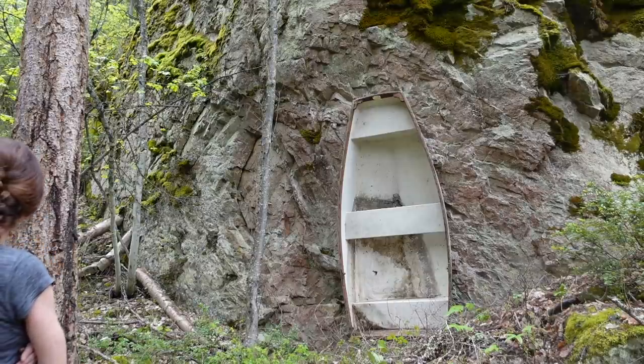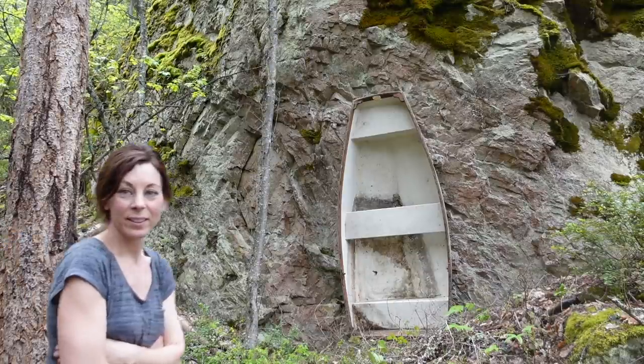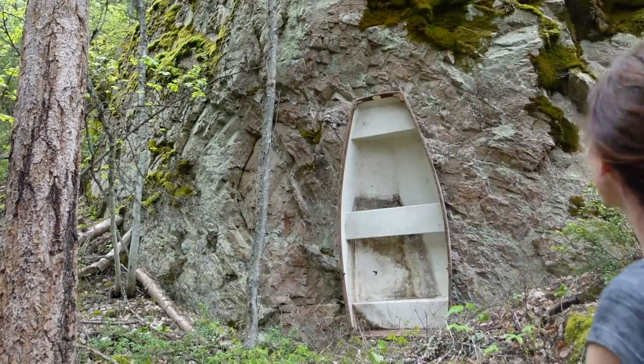Or should we suspend it? The other way to do it is suspend it. I don't know, I have to think about this. Yeah, I think suspending it.